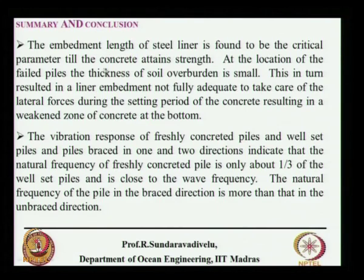The conclusion: the embedment length of steel liner is found to be the critical parameter till the concrete attains the strength. Once the concrete attains the strength, the full length of the embedment below the seabed level can be taken. Till such time only the liner embedment is required.